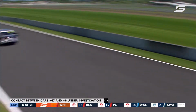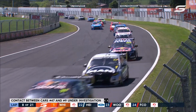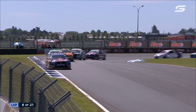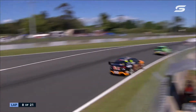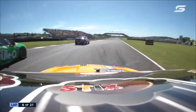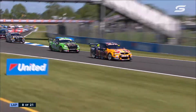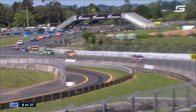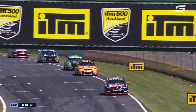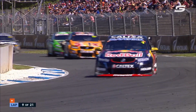And you can guarantee that down the order, there's plenty of elbows and hip and shoulder there as well. That incident, as you can see, under investigation. 47 and 9. Slade and Davison. Look at David Reynolds, tries to sneak down the inside, snatches that left front, and that has allowed Shane Van Gisbergen through. That's all it took. It's really strange. I don't know that David was actually looking at making a passing manoeuvre there, or whether that was just simply a mistake and ended up in the lockup. That was really odd, just where the car was positioned, and it was a complete gift for Shane Van Gisbergen.